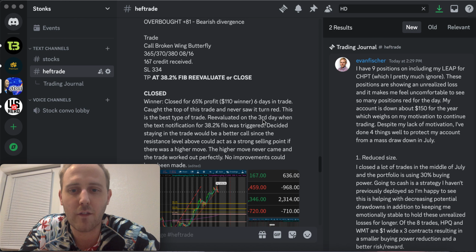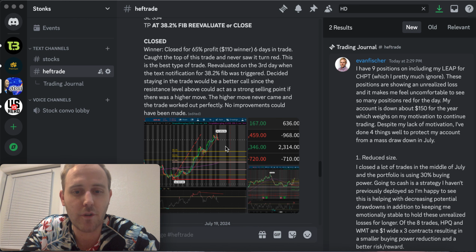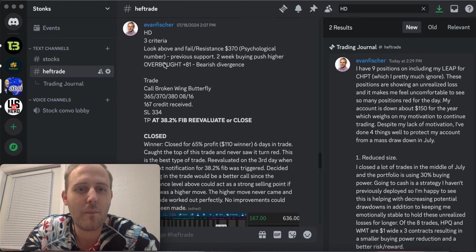I reevaluated this on the 3rd day, even asked my lovely wife, should I stay in this trade or not? And we both agreed it was better to stay in than take the money and run. So I decided to stay in the trade, and that would have been a better call even if the price were to go back up, because I thought there was going to be a resistance level at that 370 where it would have bounced and made a move lower. But that didn't happen. So the higher move never came, and I don't believe I could have made any improvements. And here's the picture showing that I entered the trade around this area. So that was my trade plan.